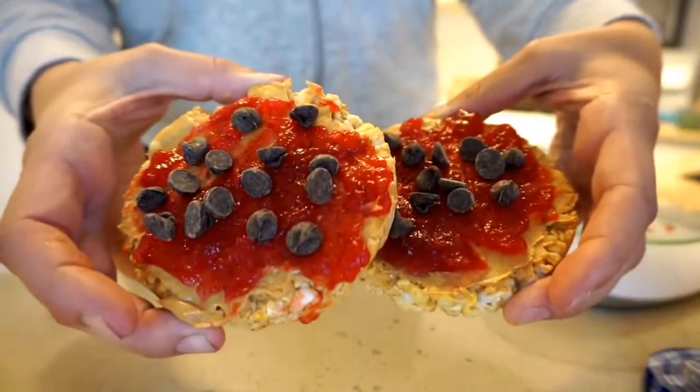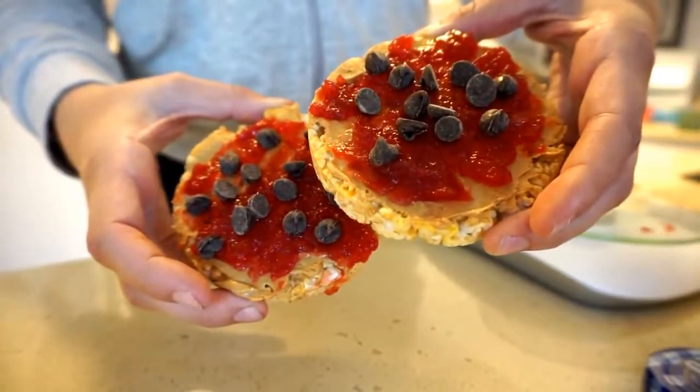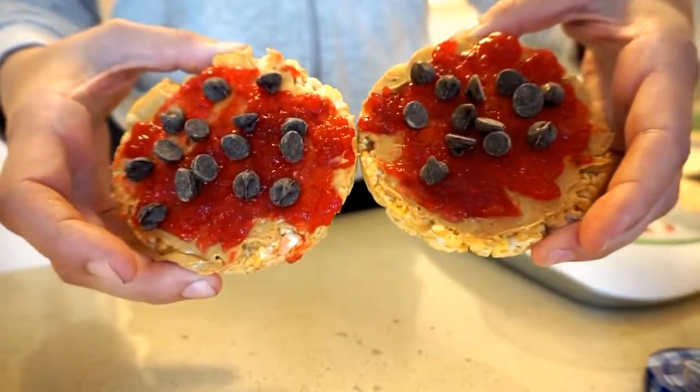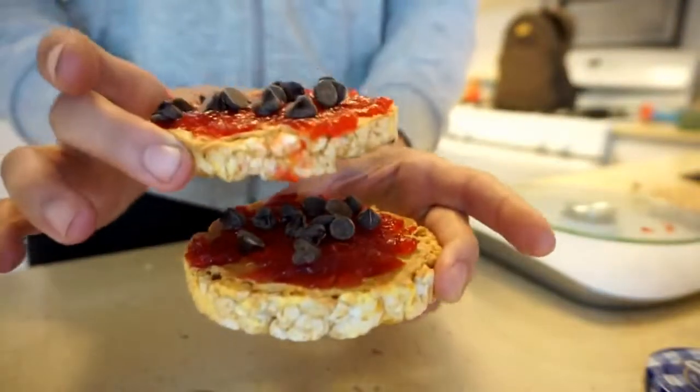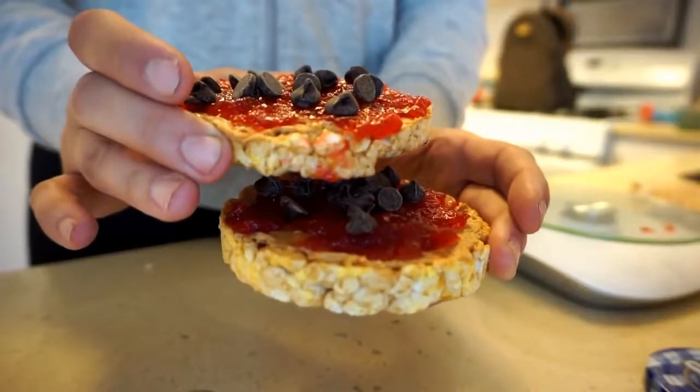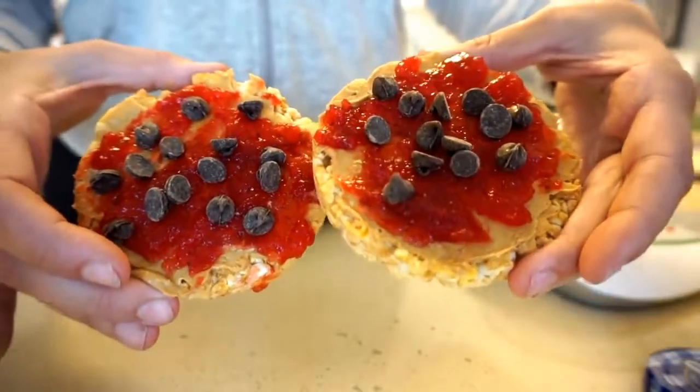They also have white cheddar rice cakes, which are really, really good. But today I was just feeling like the peanut butter and chocolate chip combo. And as you can see, what am I doing with my hands? Trying to make a cute Instagram picture visual for you guys. But yeah, this was really bomb. And that was what I had before dinner.